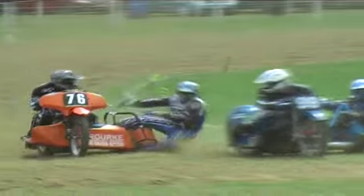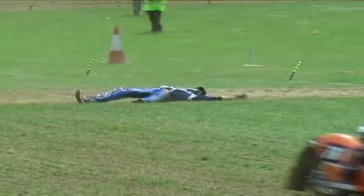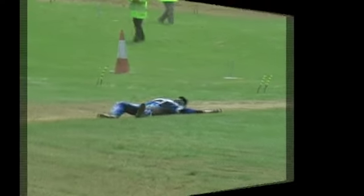From the top, 97, 96, 99, 1 minute 25.02 seconds, 45.19 miles per hour.